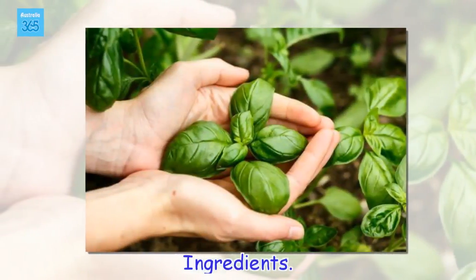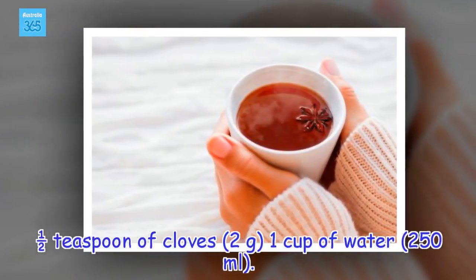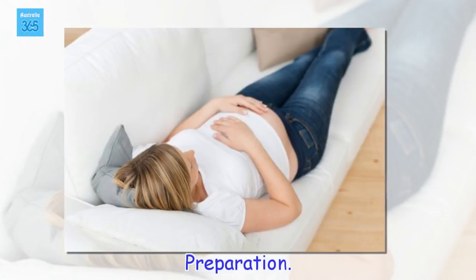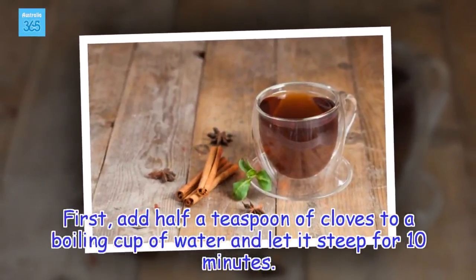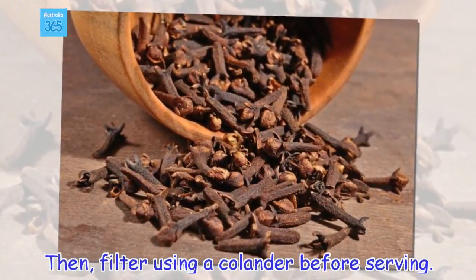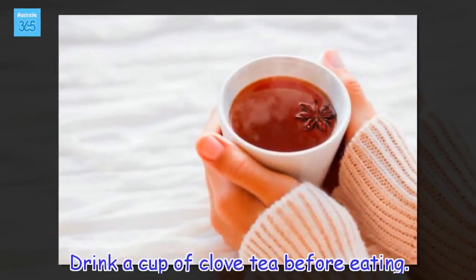Ingredients. 1/2 teaspoon of cloves, 2 grams, 1 cup of water, 250 milliliters. Preparation. First, add 1/2 teaspoon of cloves to a boiling cup of water and let it steep for 10 minutes. Then, filter using a colander before serving. Directions. Drink a cup of clove tea before eating.